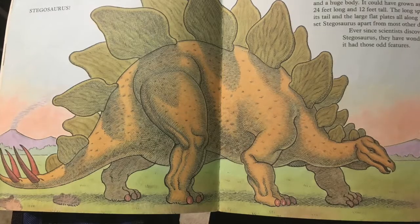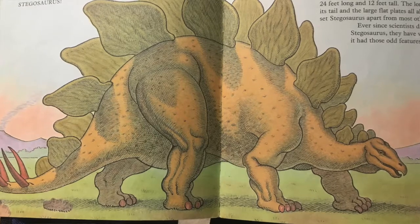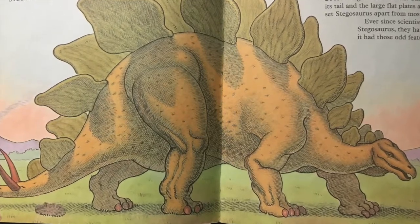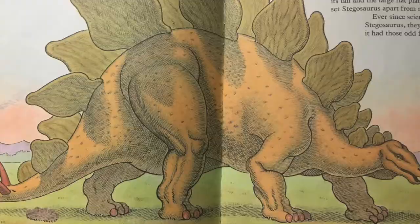Stegosaurus. Stegosaurus had a tiny head and a huge body. It could have grown as large as 24 feet long and 12 feet tall. The long spikes on its tail and large flat plates along its back set Stegosaurus apart from most other dinosaurs.